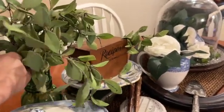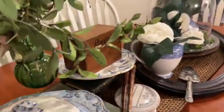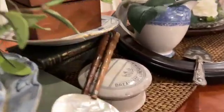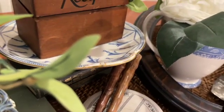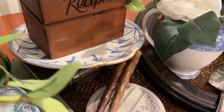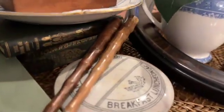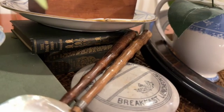And the glass, this looks like a hand-blown glass. I found this at Goodwill a couple years ago, and I've just held on to it. I've stacked this plate that cost me £1 in England, and I thought it's very pretty. It has a great shape and color. I stacked it on a couple of green books that I purchased in England.